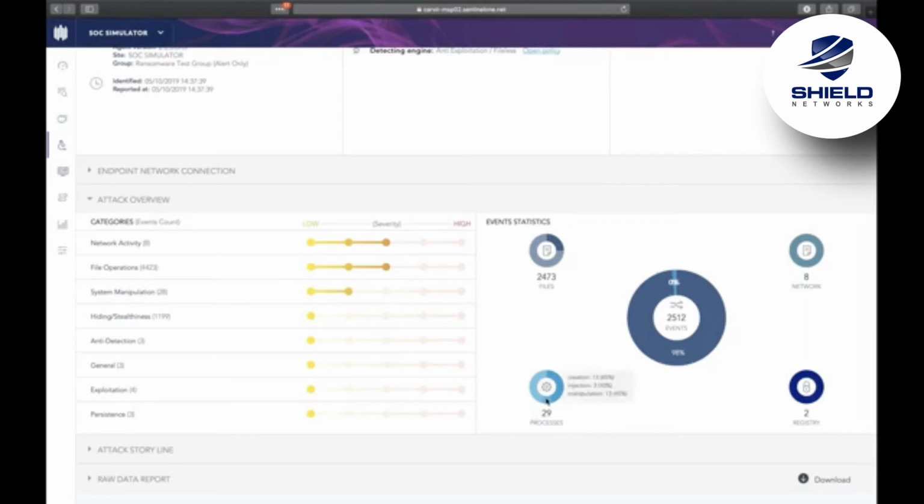We can also see how many processes were involved, how many network connections were attempted, and lastly, how many registry keys were modified, added, or changed in this process. I want you to remember that because I'm going to come back and talk about that in just a second.